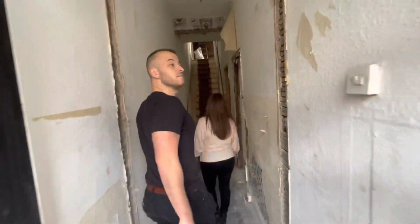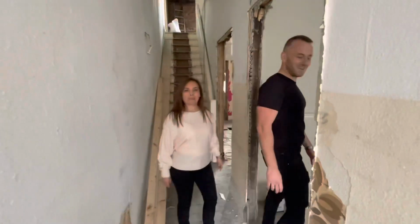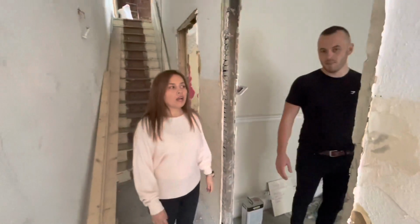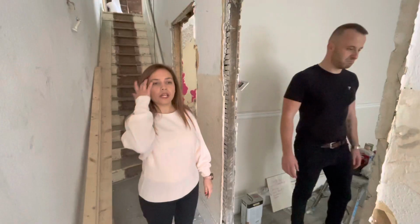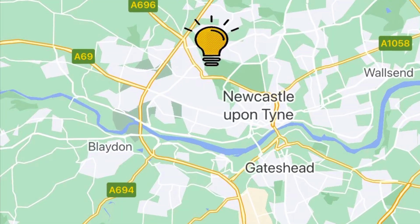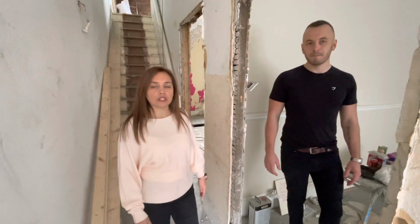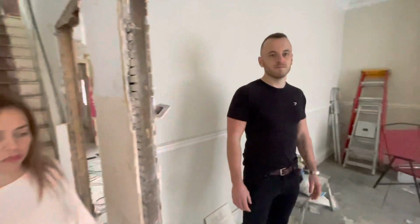Now, the police are in the area. The house looks really rough. Is this area bad? No, it's not actually. Are you sure? We are very close to the city center. We are near Article 4 area. Oh, okay. What does that mean, near Article 4 area?